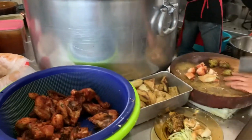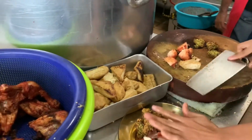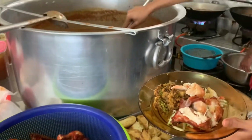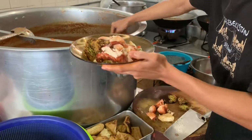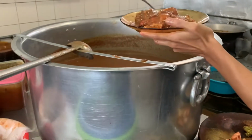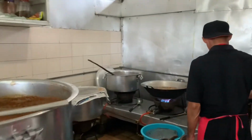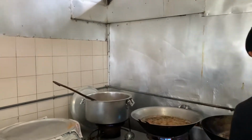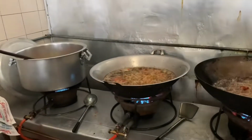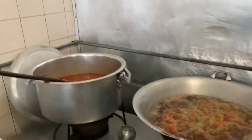And they are chopping the chicken. Like so good. And they poured the gravy from the pot. This is basically the Rojak Kucei. And you can see a lot of chicken is being cooked. It's like fried chicken. They cook it in very big pots.